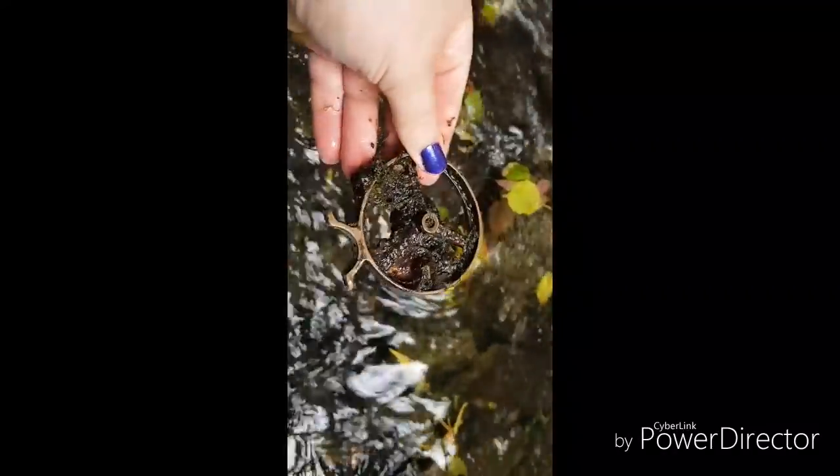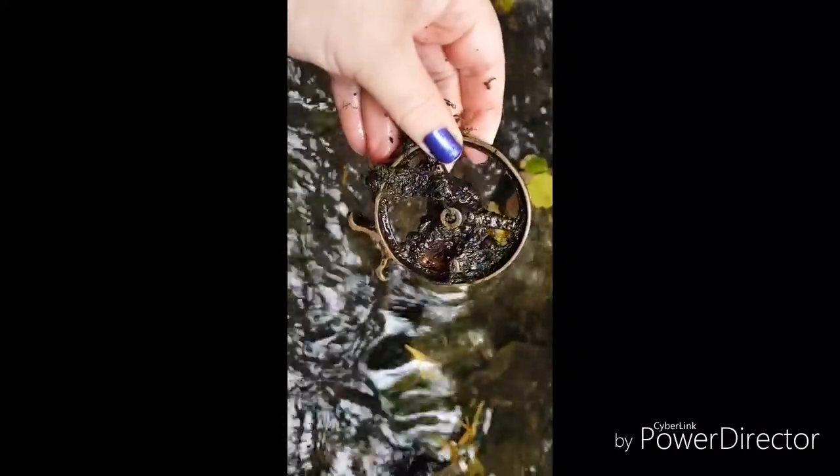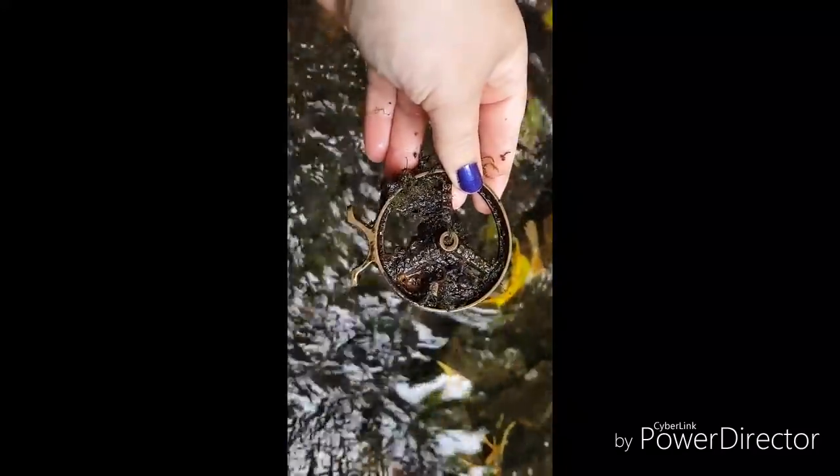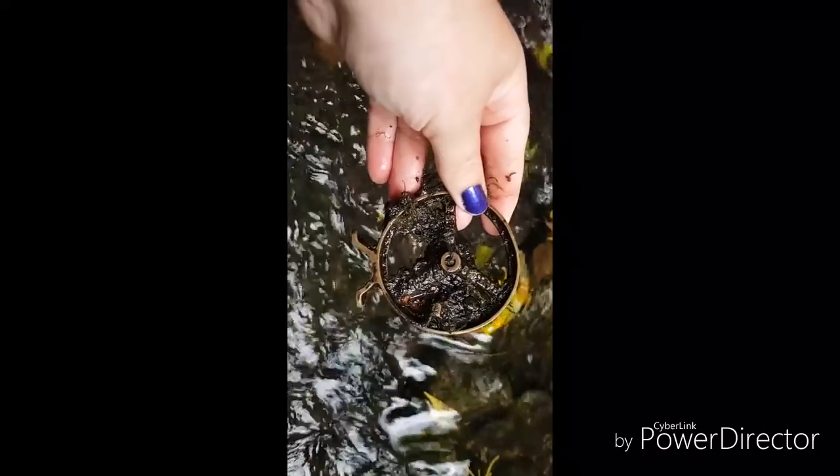It's a really nice sort of design, isn't it? I think it would just look nice as a little ornament or something. But let's see if we can work out what it is first. I'll take it home. Give me a shout if you think you know. And if I've cleaned it up, I'll show you later on in the video.